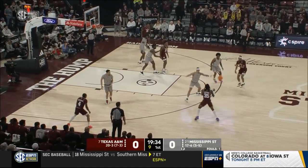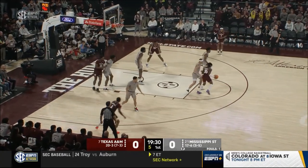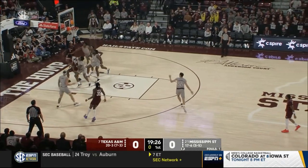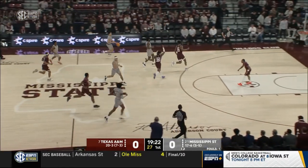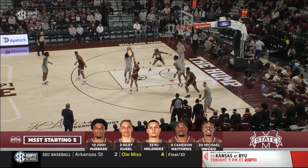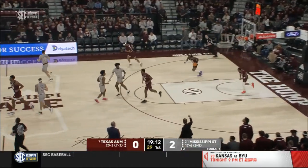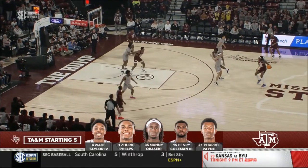Here's Phelps, guarded by Hubbard. Obaseki. Riley Kugel gets the start tonight for Mississippi State. He's on Obaseki. The left-hander turns, falls away, rebound to Kugel. Melendez coming off a great game. He's 17 against Ole Miss. You look at Hubbard, Kugel, Melendez, Matthews, and Nwoko, the starting 5. And the Bulldogs get the first points. For Texas A&M, Taylor, Phelps, Obaseki, Coleman, and Payne.